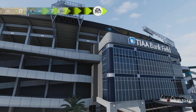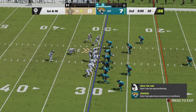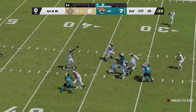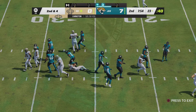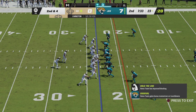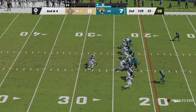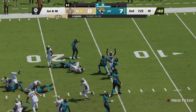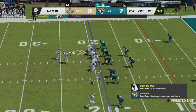The Saints with the football here to begin quarter number 2. So 1st and 10 now from the 30. Off the play fake, Winston. That's Olave bringing in another one. And he'll be brought down at about the 23-yard line. On 2nd down, Kamara. And he'll be brought down inside the 20 at the 19. This offense finding its legs now.